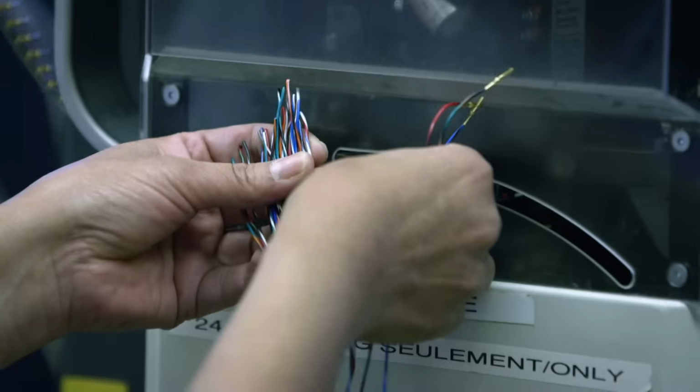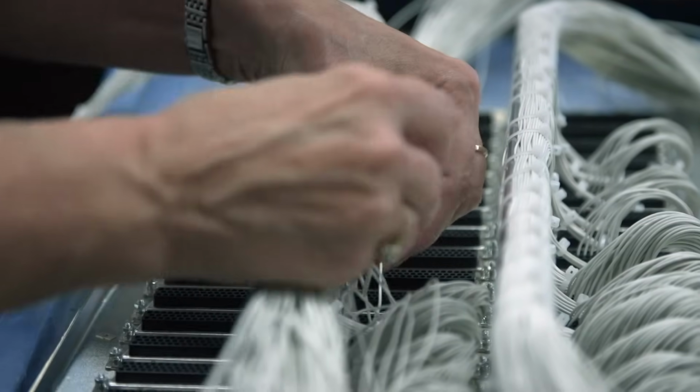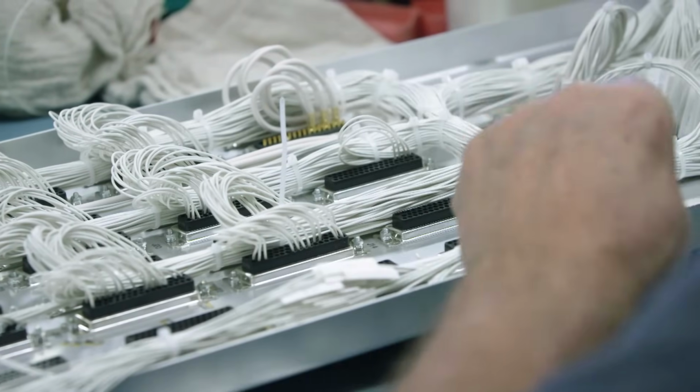Over 30 kilometers of cable are cut, identified, and threaded into the panel. It takes hundreds of hours to do the intricate wiring. One error would cause the avionics panel to short circuit.